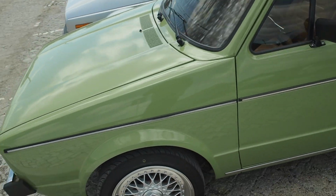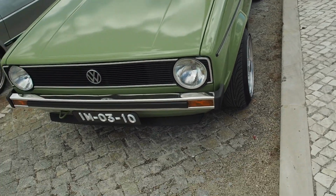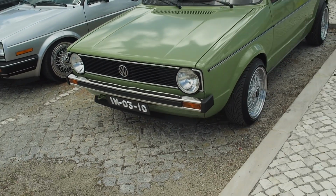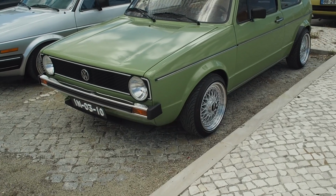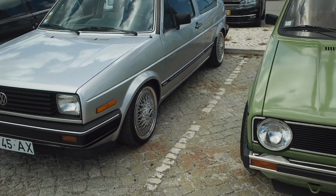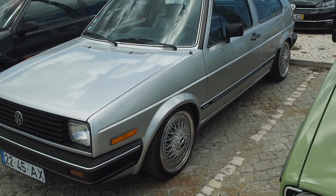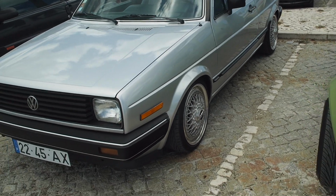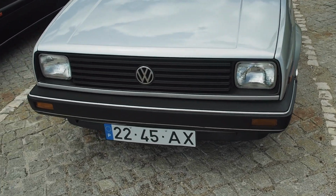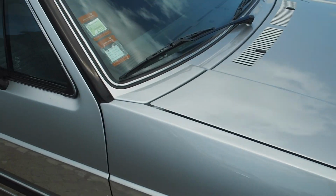So here we are at the Sun and Surf here in the Costa da Caparica in Portugal. This very nice Green Mark 1 running on RS's, and then you got this silver, absolutely mint Type 19 two-piece door skinny bumper Mark II Golf with the Westphalia front end. It's absolutely immaculate, this is.